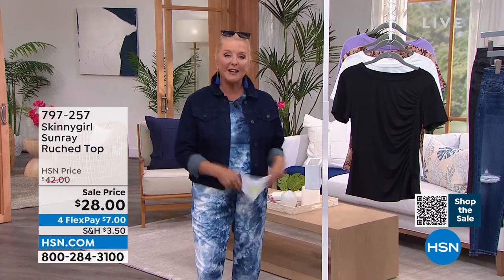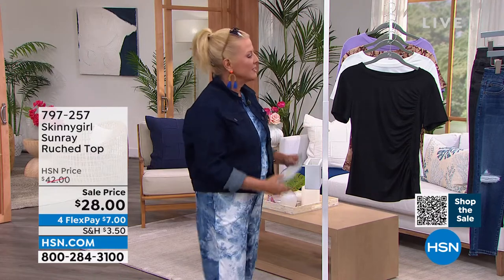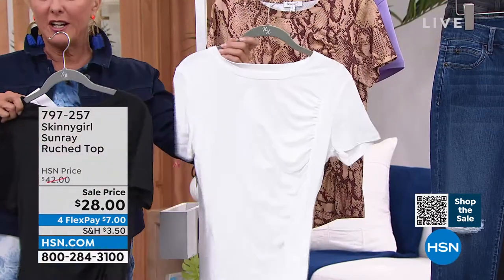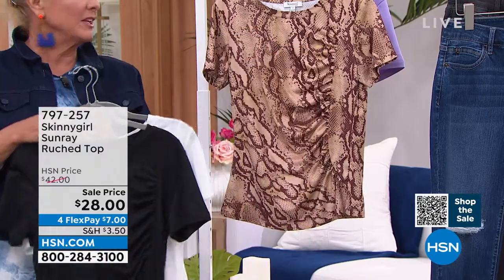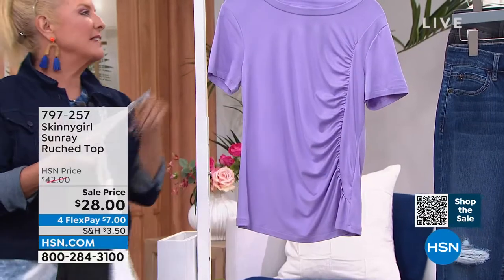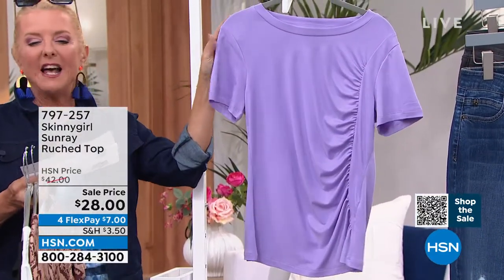This is actually a brand new item. And once again, it's on sale. So cute. We've got it available in black. We've got this beautiful chalk color, which I think those two are just go-tos. Check out this one. I love this print. It's called Brown Snake. And then our last color here is called Dusty Lilac.